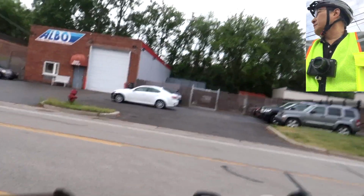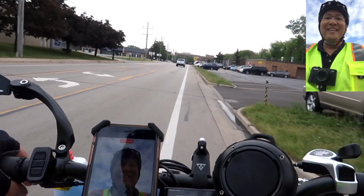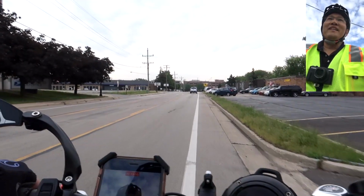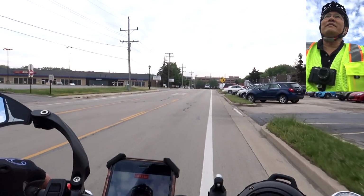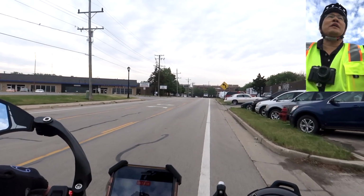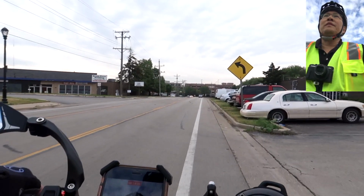Alright, so we gotta cross the road. And we're back on the road. That wasn't too bad. So I'm just gonna ride around this area just to see what this area looks like. I don't think I've really explored this area that much.